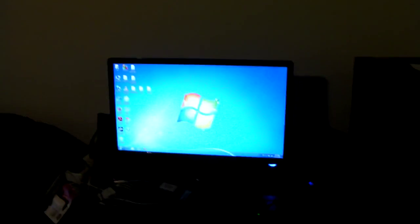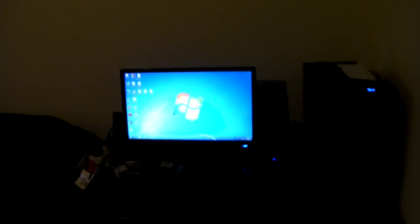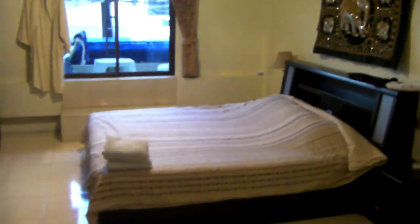Okay, now this is the room. Very big indeed. Clean. This is the PC inside, with internet, of course. Leather sofa, table, the bedroom. The bed, really good indeed. Not hard, not soft, medium and very big.